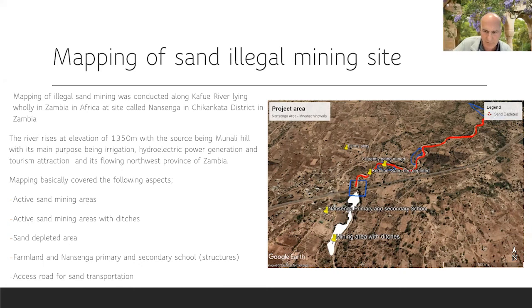So it sounds like the proximity to the school makes it very tempting for them because it's so close by. Exactly. That's what's happening there.